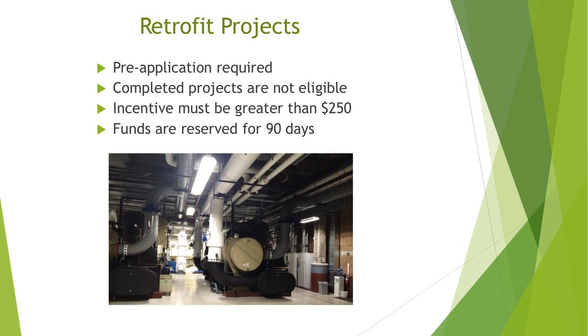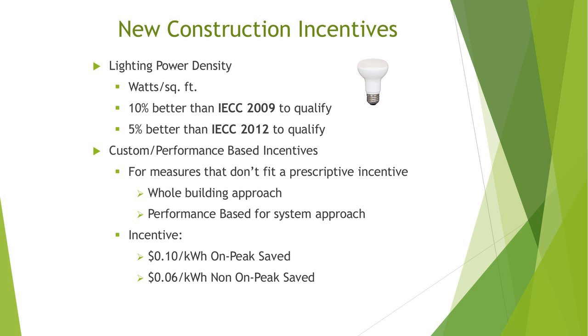So to do an application, I will always be happy to help you, and my contact information is here, but we require a pre-application. You can't apply after you do a project. The minimum incentive level is $250, and we reserve funds for you for 90 days. We also offer new construction incentives. Basically, it's about how much better you build it than the code under which it was permitted. So if you're working to expand your business or build into a new location, we are more than happy to help discuss this and help you.